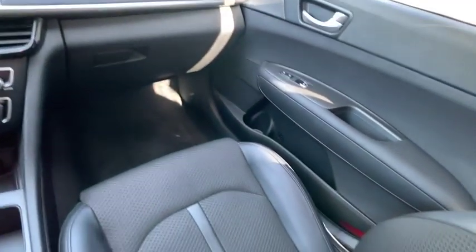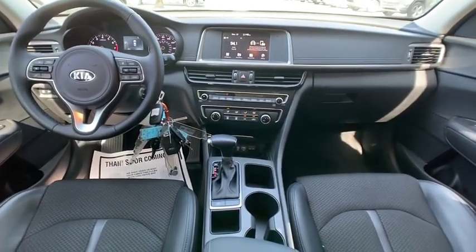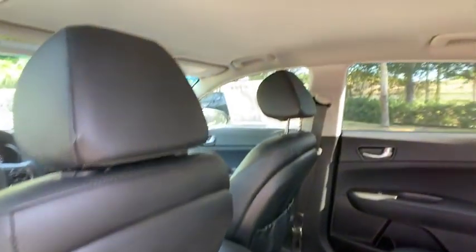Its smooth flowing lines speak of grace and style and offer a strong hint of European luxury, and is priced below $20,000. This vehicle has less than 20,000 miles.